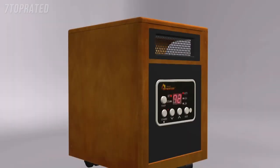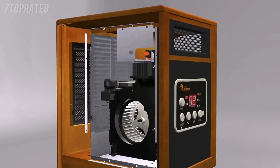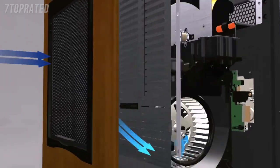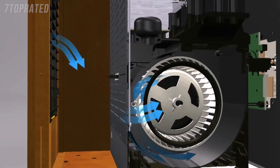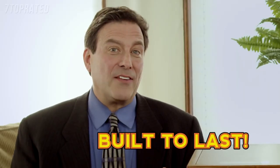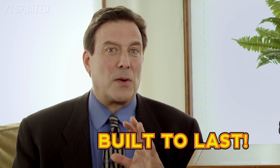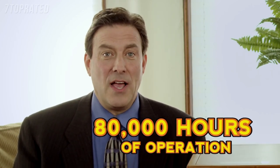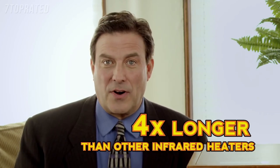I absolutely love it. This ingenious high-velocity blower forces heat into the environment for maximum distribution as it stays remarkably cool inside, which ensures maximum hot air distribution and extended operating life. Speaking of which, the lifetime of Dr. Infrared Heater is an incredible 80,000 hours for winter after winter of comfort and savings. That's four times longer than other infrared heaters.